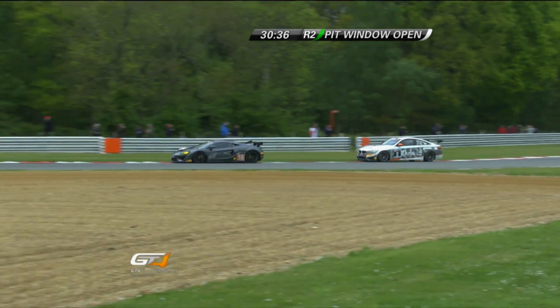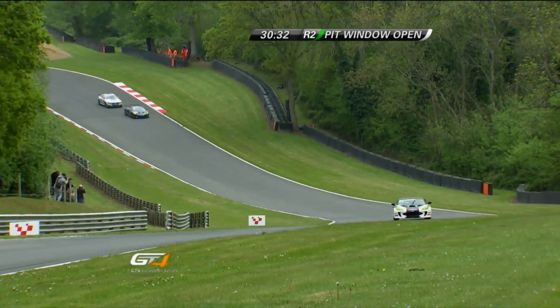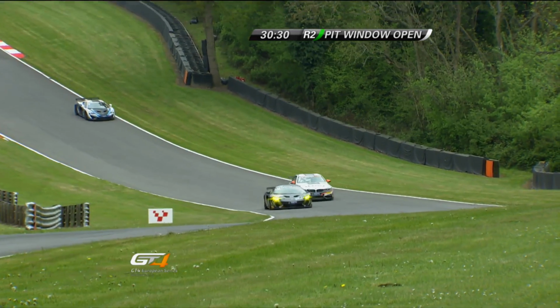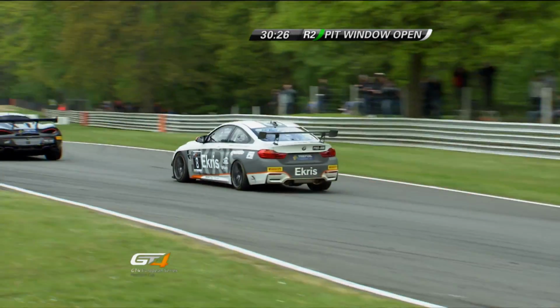Freddie Hunt's had his run in the Brookspeed Porsche Cayman. That's made its pit stop, and that's second in the AM class. He's handed it across to Chase Owen, young American racer.